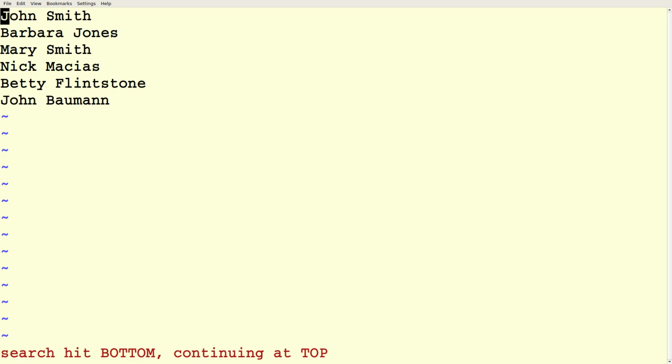Suppose I want to find a B at the beginning of a line. I want to pick up Barbara and Betty, but not John. So I can use a caret to say the pattern that I'm looking for begins at the start of the line. I want to find a B right at the beginning of a line. So that'll find Barbara Jones, and it'll find Betty Flintstone, and if I search again, it'll wrap around and find Barbara. It does not find the B in Bauman because it's not sitting at the beginning of a line.